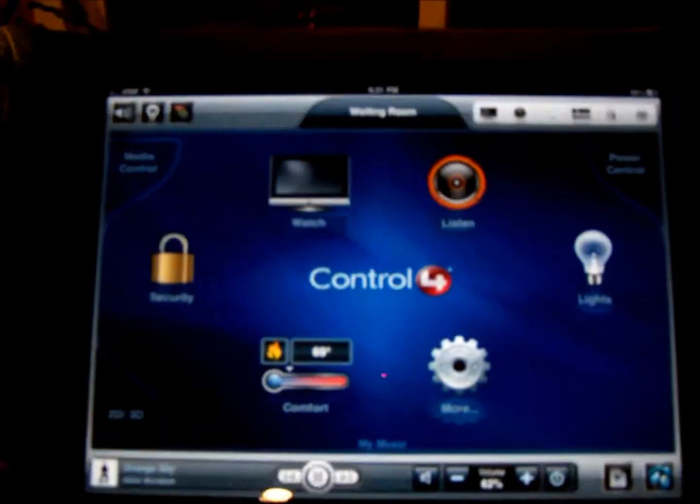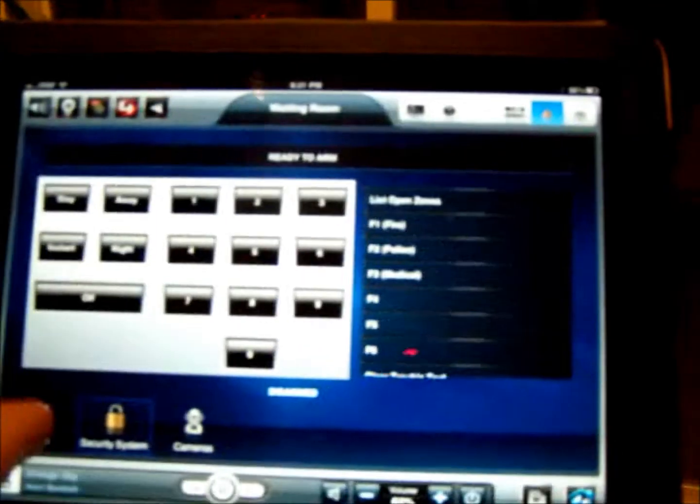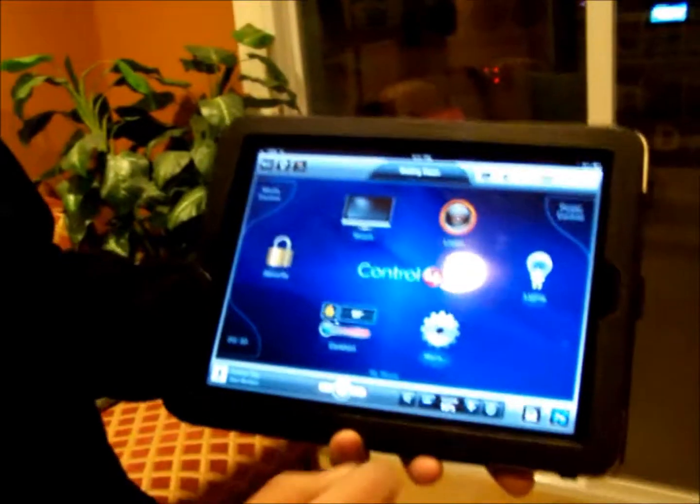You can look at your HVAC. You can look at your security system. You can look at your sensors on your security system. You can actually hit all sensors, and you can look at every single thing tied to your security system. Okay. Let's see, what else is cool that we can show you?